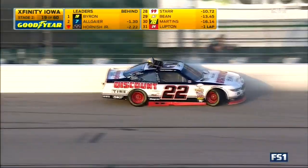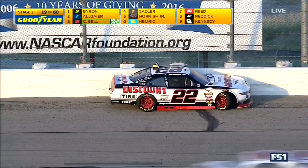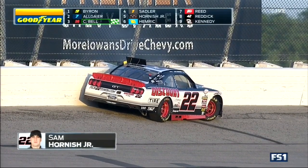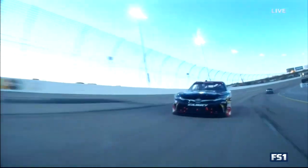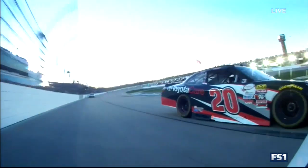He is ninth. Ooh. As we get a caution, and it's Sam Hornish Jr., who was inside the top five and won this race a year ago, was scored in the third position when he got it turned around and hit the wall. Sam, you're on board with the 22 here. That's Christopher Bell, the 20 right behind him. Well, we see Bell use that top side to get a nice run down into turn one, carrying a lot of momentum. Inside.